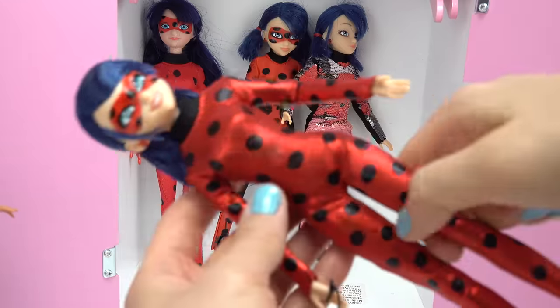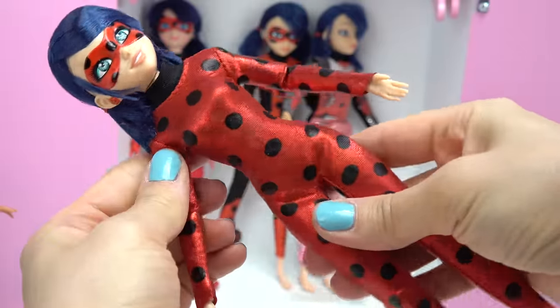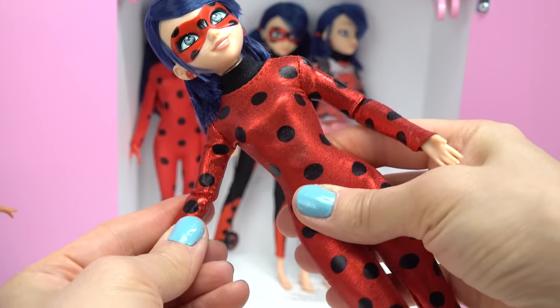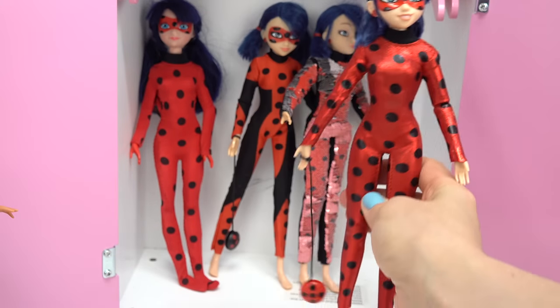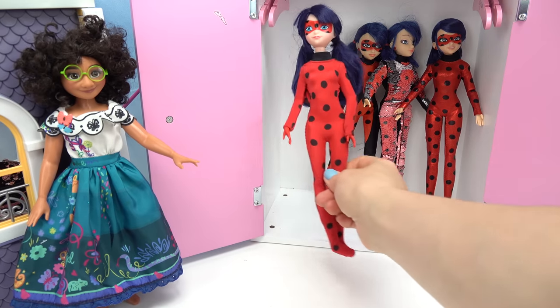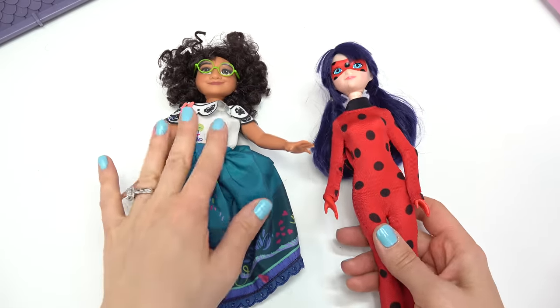Also have this newer one. And this is not stretchy at all, but the outfit is super shiny. I think I'm gonna use the yo-yo on this doll. This one talks. Plus her earrings glow. I wish we could add the sound to Mirabel. So the one that I really like and we're gonna use is this outfit. So I really hope that this outfit is gonna fit on to Mirabel.